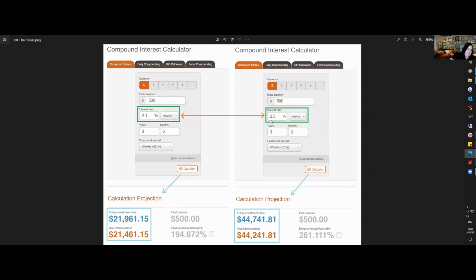If by chance it's at the top end of the scale, 2.5%. So anywhere from this to this. Now, how is that for a $500 initial investment at the beginning of the time frame and then reinvesting it? I would say take some of that money and then reinvest. Treat yourself to a massage, something nice.